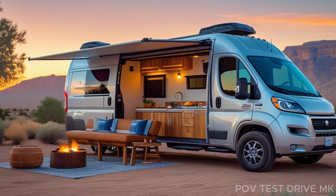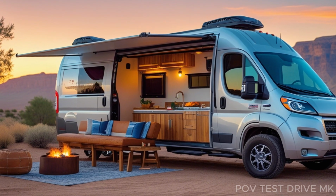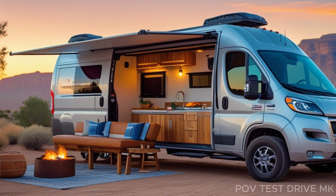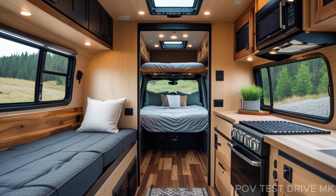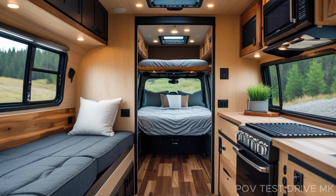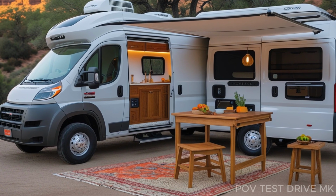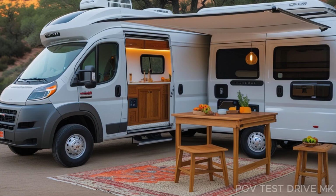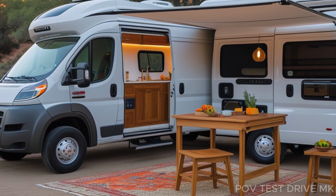The Roadtrek Zion is a solid Class B built for those who value open space and a flexible interior. Also built on the Ram ProMaster chassis, it drives more like a minivan than a motorhome, which makes it great for city streets, tight campgrounds, and spontaneous detours. What makes the Zion stand out is its clean, modern design and spacious layout. It offers an open concept feel that doesn't cram you into narrow hallways or awkward corners.